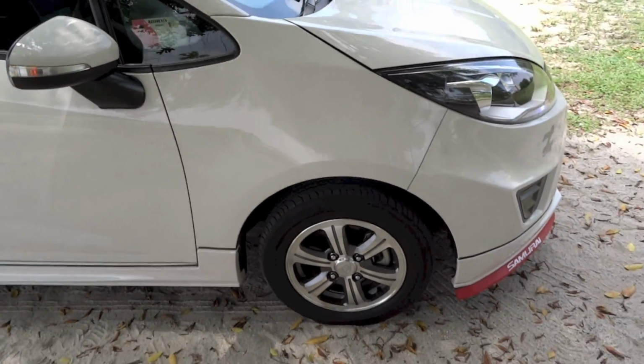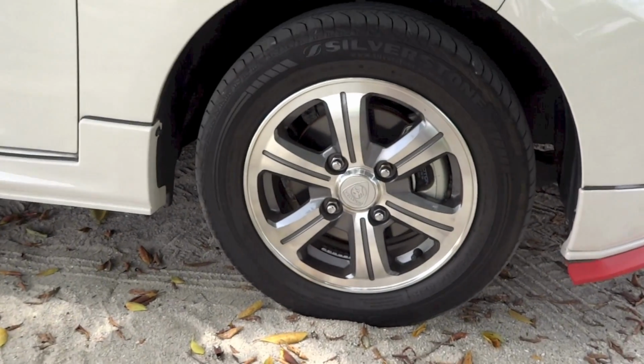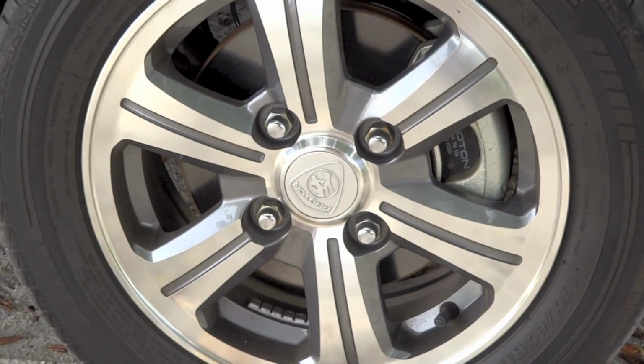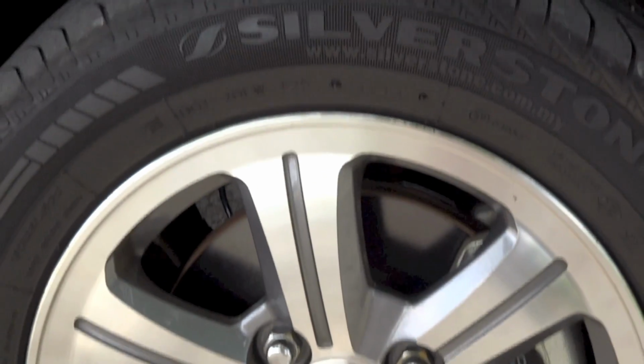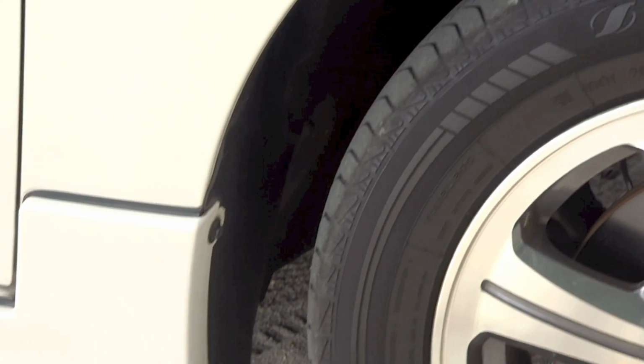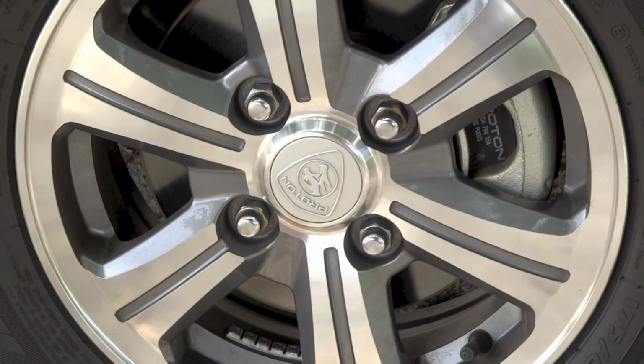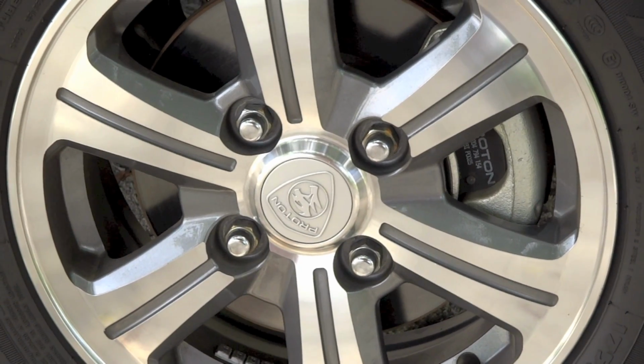14-inch 6-spoke alloy rims wrapped in Silverstone Synergy M3 175/65R14 tires are present on the Iriz 1.3. The brakes are ventilated discs and drums front and rear respectively. The suspension consists of McPherson struts in front and a torsion beam setup out back.